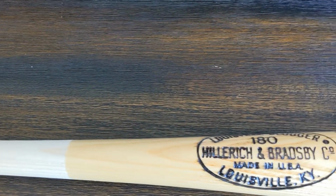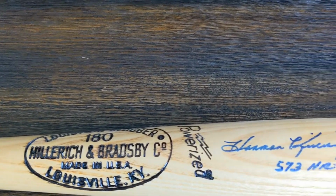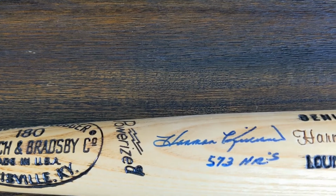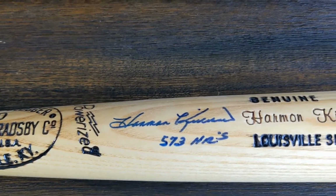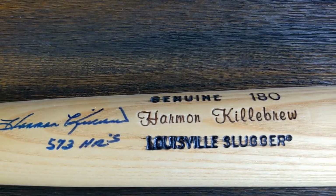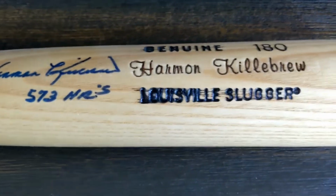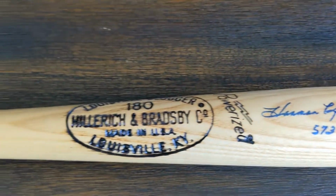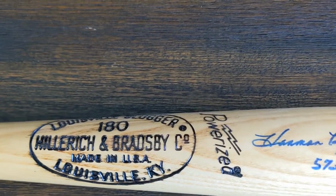So here we go. Got the old Louisville Slugger. Got the Powerized. Got the Harmon Killebrew auto, 573 home runs. Oh, that's what 573 means. And it's also engraved with his name. Beautiful piece. Authenticated by PSA. Is that PSA? Yeah, PSA. Okay. And GA. Okay, cool. So just a fantastic piece.